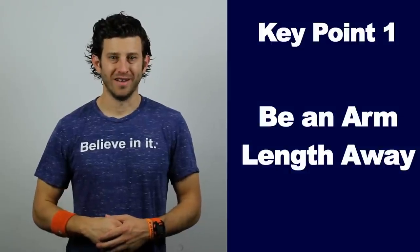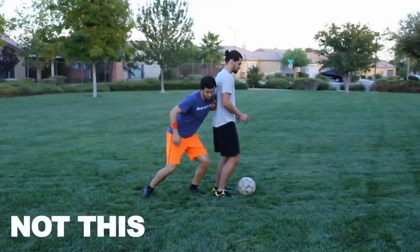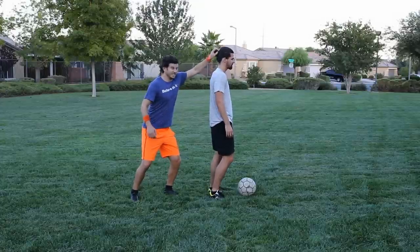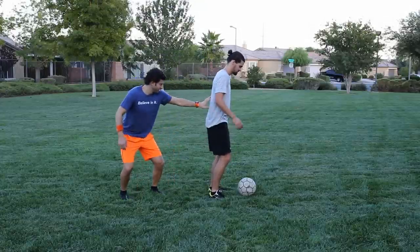Now it's time for key points. Key point number one, be an arm's length away. This will give you a good guide to how close you should be on the attacker. Notice you are still tight on them, but now if they turn, you can see it coming and you will be less likely to foul. Don't pull their ponytail or their shirt or put your hand on their shoulder. Just have your arm out as a distance guide.